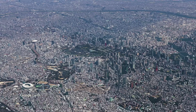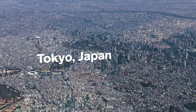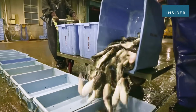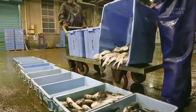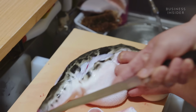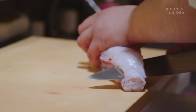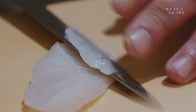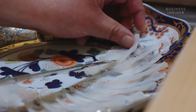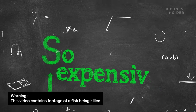Over in Japan, 10,000 tons of deadly pufferfish is eaten each year. The fish is often airlifted across the country and requires years of training to prepare safely. You've probably heard of Fugu, the deadly pufferfish delicacy served across Japan. The Japanese eat 10,000 tons of the fish every year, but in high season it could cost you $265 per kilo. So what makes this dish so expensive? This video contains footage of a fish being killed.